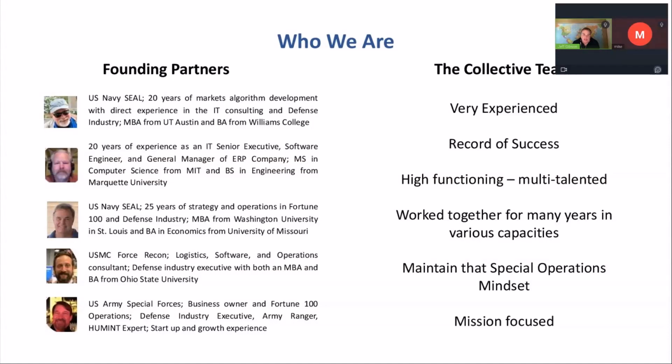And I think the last thing I'll mention about the team is that we've all worked together in the past in some various capacity. So we know how each of us operates, so we can kind of shoot, move, and communicate very well. And among the team, there's no slack given, and none is expected at all.